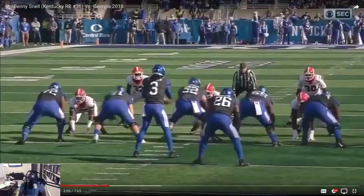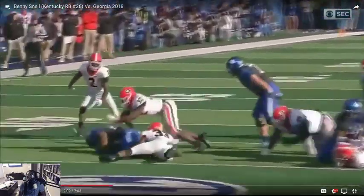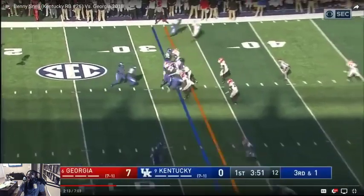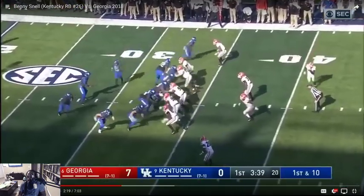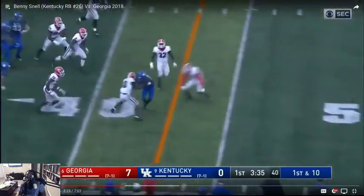Pause. See what I'm saying? You're giving time for the defenders to get in the backfield. Just get the ball and go. That was a physical run. I like that. Get the first down. Check him out blocking. Nice little block there.